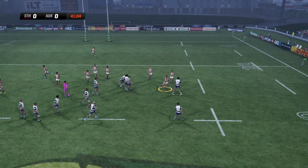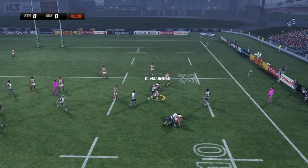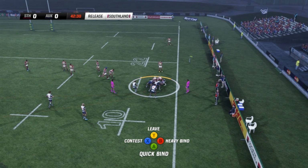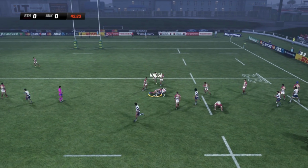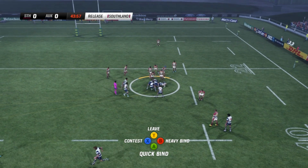Auckland decide to play on through Nutbrown. Moali back in field, finds Lamb. Lamb to Kaino, through 2, finds Lamb again, and Lamb's taken. Release. Southland defence holding tight. It's 0-0. And Pratley gets his pass. Boys just takes on Anscombe. And the ball just about gets away from him.